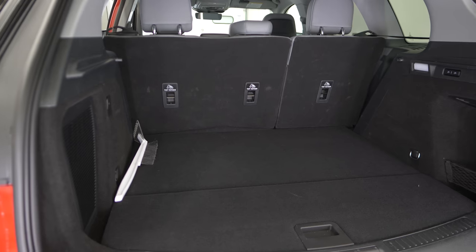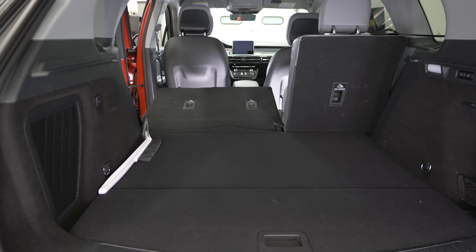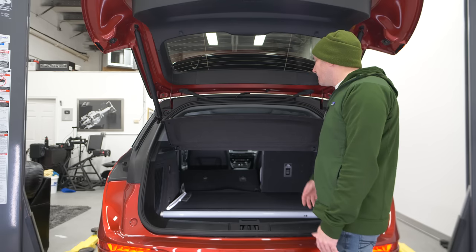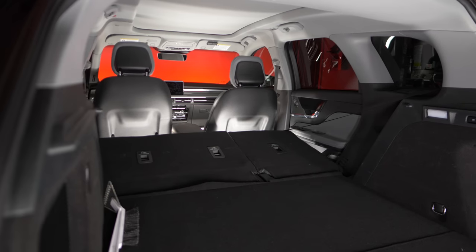There is a half size spare in there, but really the big thing about this is there's no mechanical release for the seats, which is very quick and easy. If you want to put this down, it's electronic release. You can also kick to open like a lot of companies are doing right now if your hands are full.